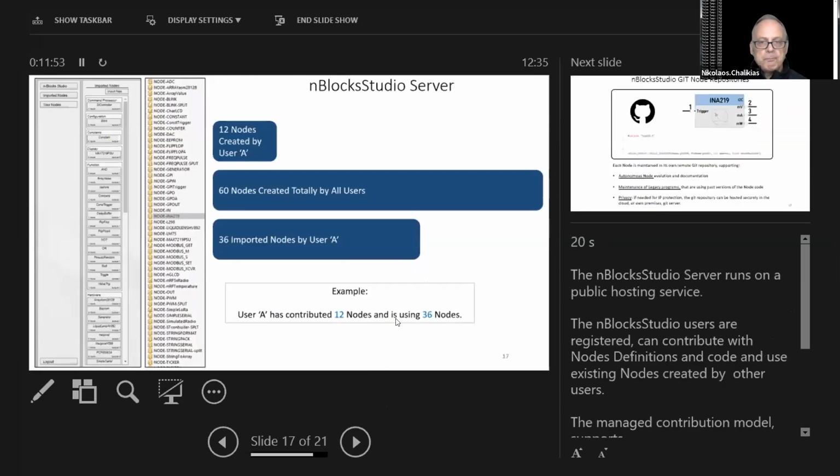The server. The mBlock Studio server runs on a public hosting service. The users are registered, can contribute with node definitions and code, and use existing nodes created by other users. In this example, we have a user named A who has contributed 12 nodes and is using 36 from the 60 available in the server.